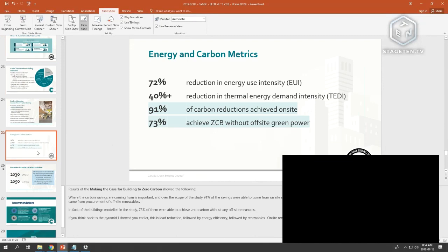The Canada Green Buildings Council did a cost study, making the business case for zero carbon buildings before they released a standard, to make sure that this was doable. These were some of the numbers that came out. I highlighted the 91% reduction in carbon achieved on-site, which means only 9% was procured off-site through things like the purchase of renewable energy credits, which is a path to get you there too. You do offsets and support renewable development elsewhere.